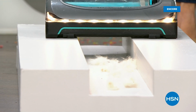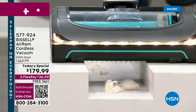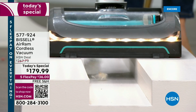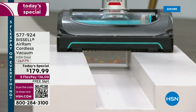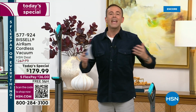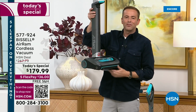Why does America love the Bissell Air Ram? Because of this. Because of the extraordinary suction power, the broad range LED lights, because there's no cords, there's no cables. We love it because you can go from floor to floor, room to room, from carpet, rugs, runners, to your hardwood, to the laminate, and not change a setting, not press any buttons. This is the Bissell Air Ram, and it weighs under 8 pounds.